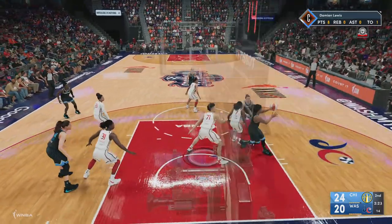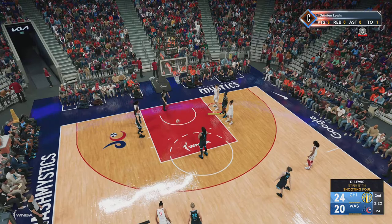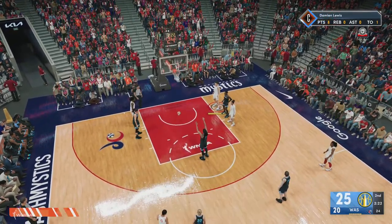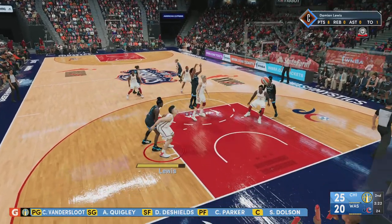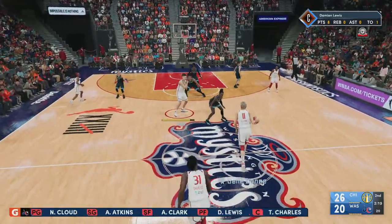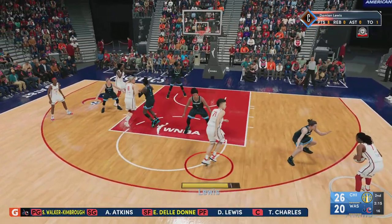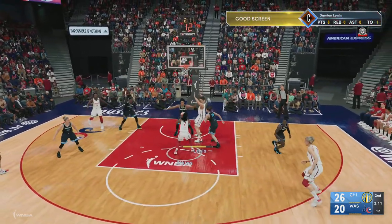Quigley with it, defended by Atkins. Parker, and two free throws coming up as she misses that one. Throwing the whistle on a lot of contact there. And it'll be on Ball for Chicago. And first trip to the free throw line for her in this one. One of those generational players every GM is looking for. Candace Parker has been a dominant presence in the WNBA from the moment she stepped on the floor, day one, on both ends of the floor.